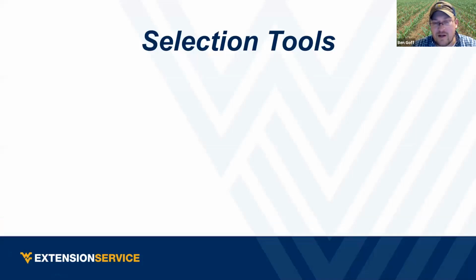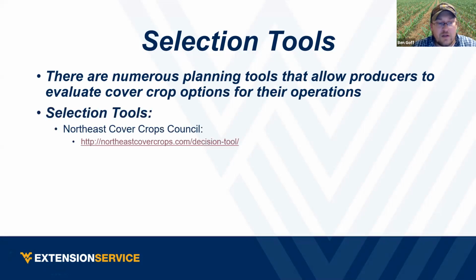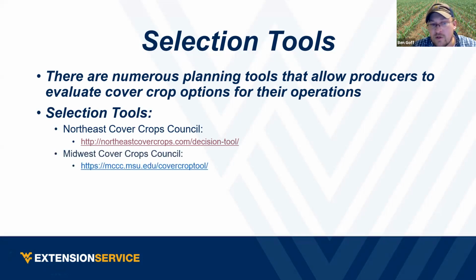I tried to touch on the main ones. But there's actually a really good selection of tools that lets you put in what you want out of your operation. One is the Northeast Cover Crop Council. That's a good one. It's more adapted to all of West Virginia compared to some of the others. Where we're at, at least in Mason County, I feel like we're pretty close enough to Ohio to be counted as a Midwest one.